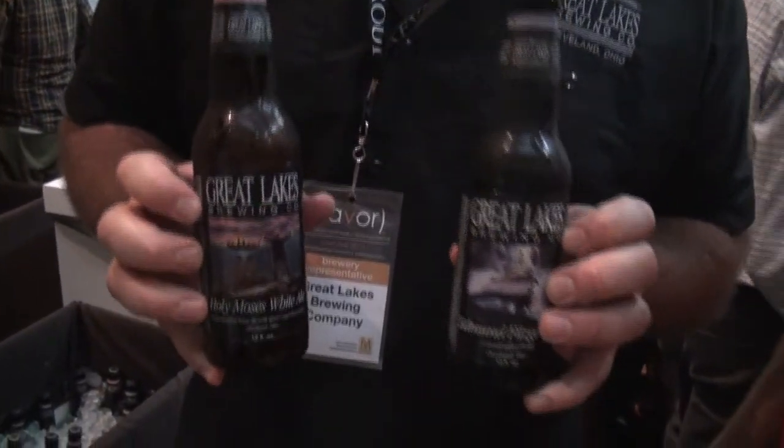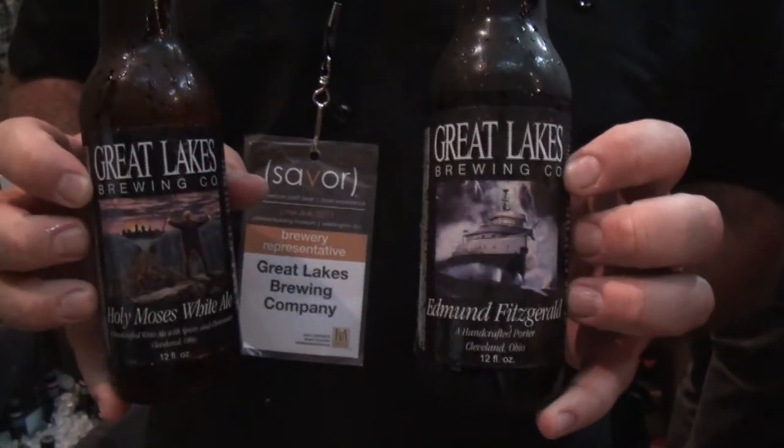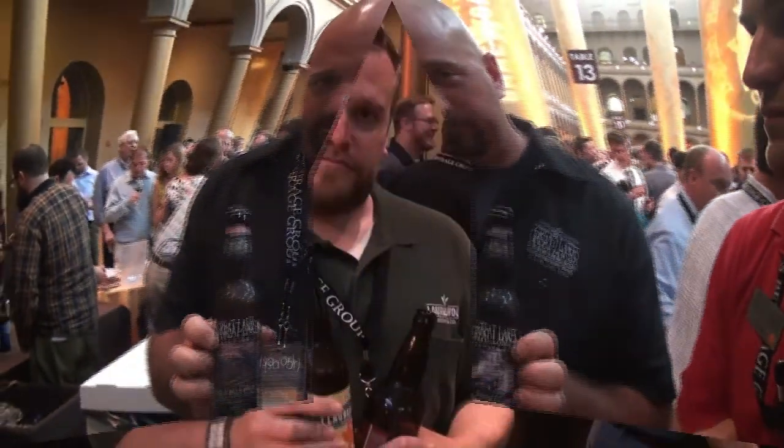We are Great Lakes Brewing Company from Cleveland, Ohio. Our Great Lake is Lake Erie, for all you Michigan people that don't know that. We are pouring our Edmund Fitzgerald Porter, nice robust porter, and our Holy Moses White Ale, nice Belgian White Ale.